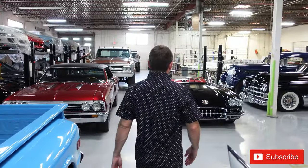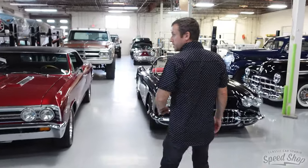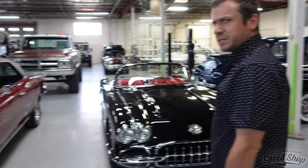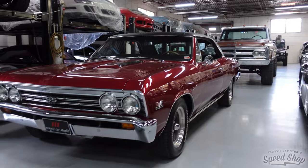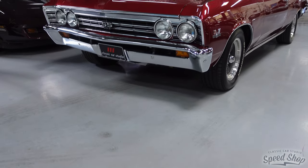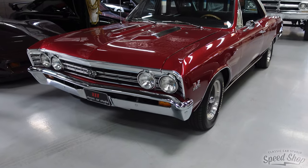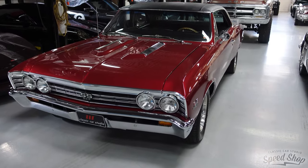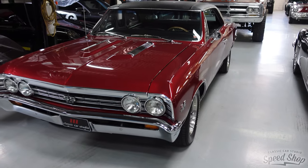Big old Caddy. We have a new '67 Chevelle that came in. Nice car. That'll be up for sale soon. Really slick. Great bodywork. Very, very nice paint. All wet sanded, slicked out. No orange peel.